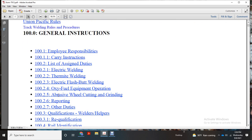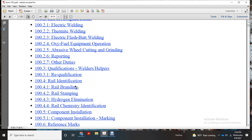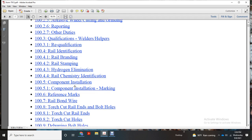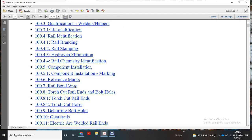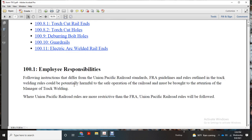100. General rules. Employees responsibility carry instructional lists assigned with the duty of electrical welding, thermite welding, electrical flash butt welding, oxy fuel equipment operation, abrasive wheel, cutting and grinding, reporting, other duties, qualification welders, help with the requalification, rail identification, rail branding, rail stamping, hydrogen elimination, rail chemistry identification component, installation marking, reference mark with rail bound wire, torch cut rail ends, butt holes, torch cut holes, deburring, guard rails, electrical arc weld, rail ends.